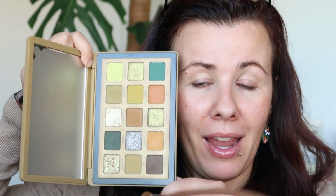I'm going to be using the Natasha Denona Yucca palette, which is pretty much the only new makeup that I have for the past few months, or there's very few very selected items, but this has been a highlight for me. Literally something that I wear almost on a daily basis. It has all the greens, all the yellowy greens that I want, and today you can't see it really, I have like an orangey terracotta t-shirt on, so I'm gonna go in with these more brownie tones in here.